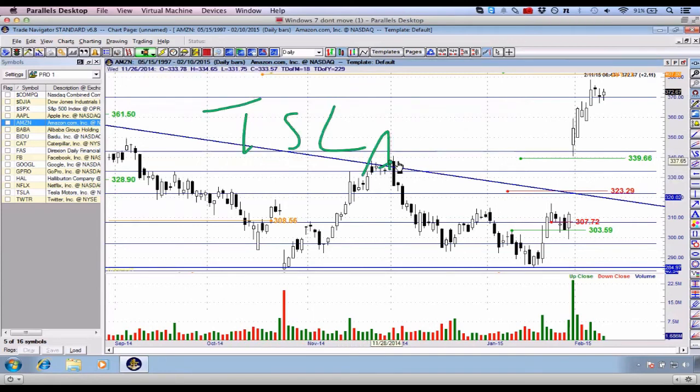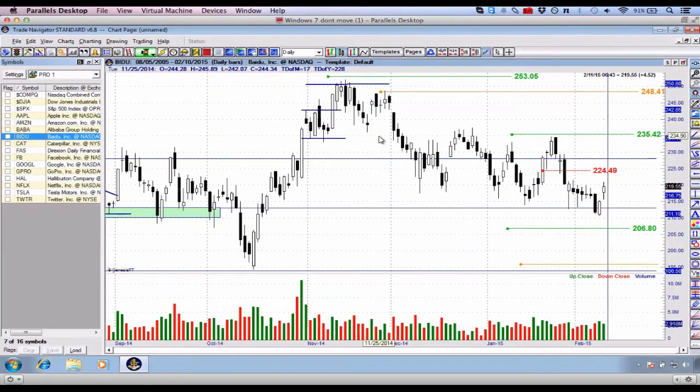Tesla, again, and Baidu presenting earnings as at Wednesday after market. So expect a nice gap and go trade potentially to finish off the market for the rest of the week.